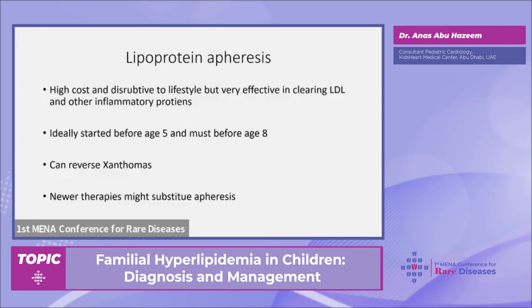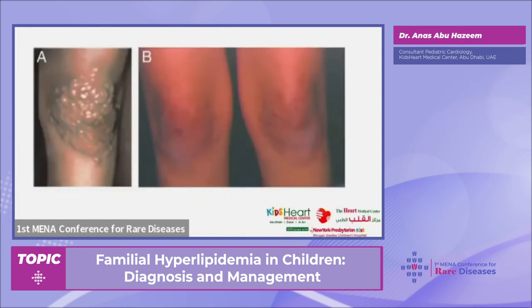Lipoprotein apheresis is high cost and disruptive to lifestyle, but very effective in clearing LDL and other inflammatory proteins. Ideally it is started before the age of 5 and must be before the age of 8, and it can reverse xanthomas. Recently there are new therapies that can come in place of apheresis, and some patients were able to stop. This is a patient with a severe xanthoma on the knee, and after a few years of treatment with apheresis, the xanthoma reversed.